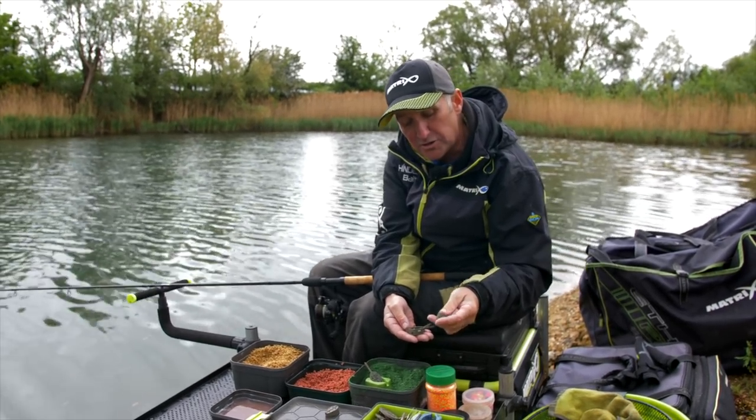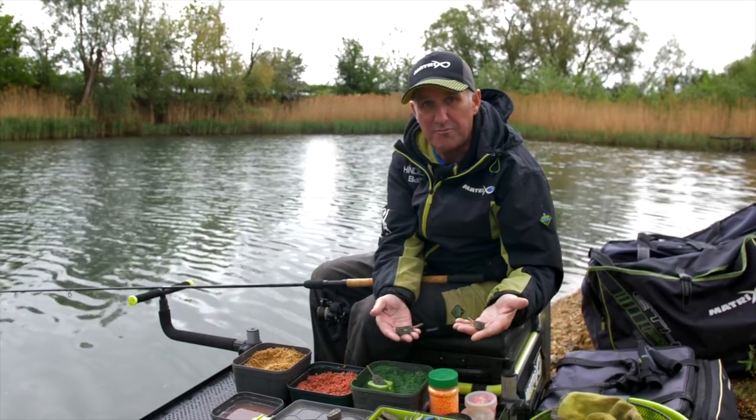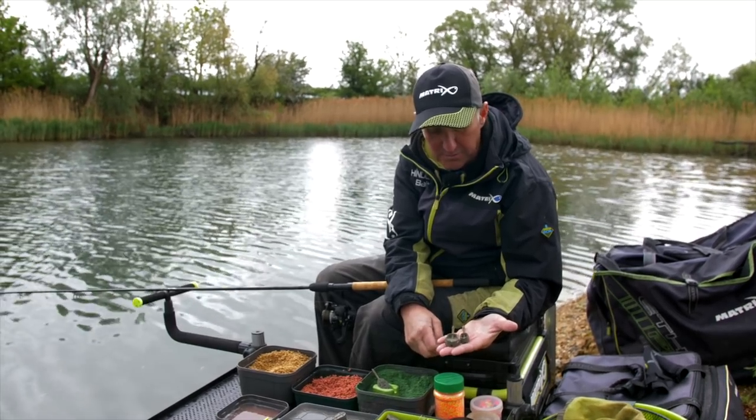And I'd normally start on a smaller feeder and then step up to a big one if you want to put more bait in, because you can't take out what you've put in. But that's what we're going to go through. We're going to cast out there and just see what they do underwater.